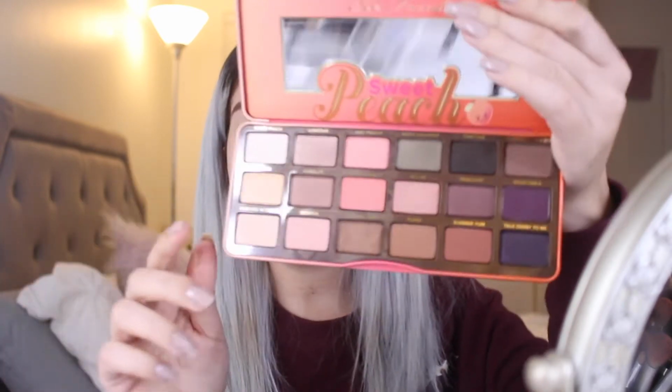So I'm gonna start by priming my eyes, and I'm gonna be using this one from MAC. It's the Soft Ochre. I'm just gonna apply that. I kind of want to try to use today the Too Faced Sweet Peach Palette, because I've been wanting to try it, but I don't know what colors I want to use, and it looks like this.